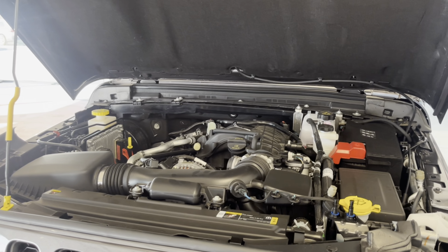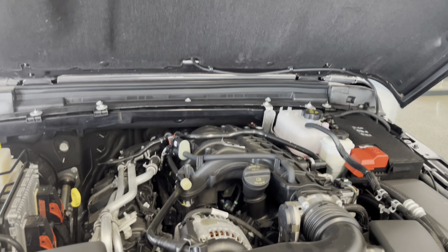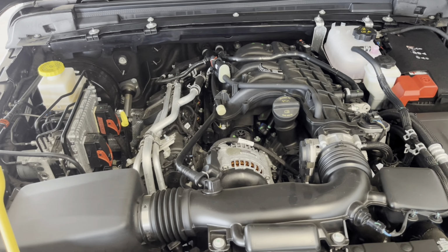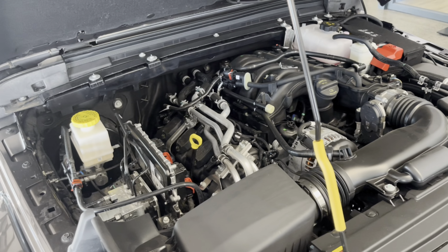Under the hood of your Jeep Gladiator, you'll find a tried and trusted 3.6 liter naturally aspirated V6 engine, pushing out 209 kilowatts of power and 347 Newton meters of torque. This unit is good for a 0 to 100 time of 8.5 seconds and goes on to a limited top speed of 156 kilometers per hour. Fuel consumption is claimed to be 12.4 liters per 100 kilometers, but that goes with how you drive it. To be honest, I couldn't match those figures because I was mostly driving the car in the city.